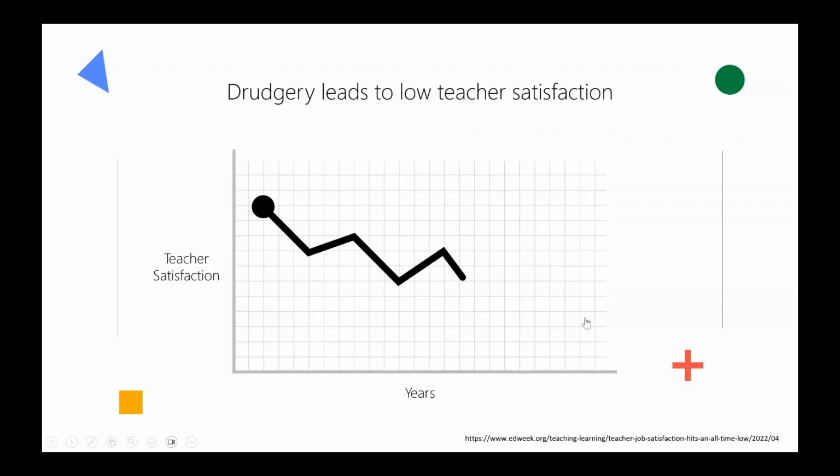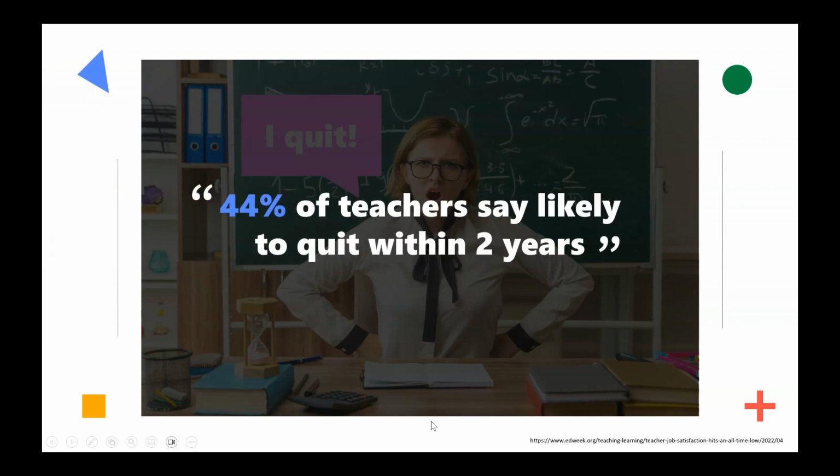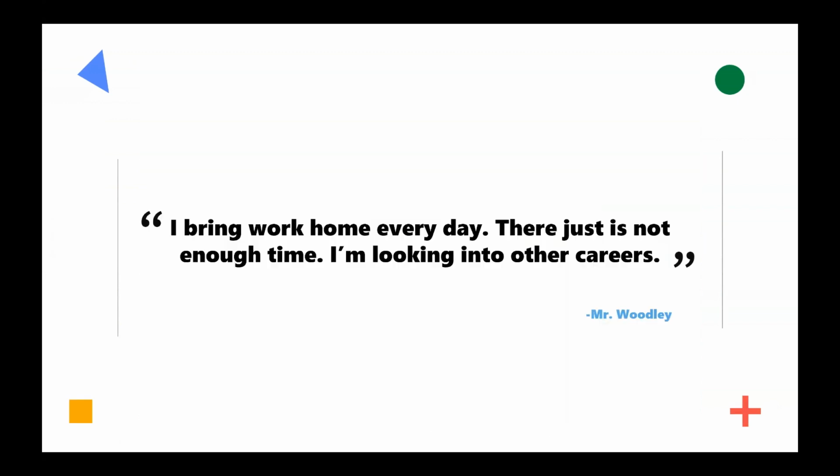Not surprisingly, all this drudgery has led to teacher satisfaction at an all time low. In fact, 44% of teachers say they are likely to quit within 2 years. In a conversation I had with a current fifth grade homeroom teacher, he said, "I bring homework every day. There's just not enough time. I'm looking into other careers." Teachers need support.